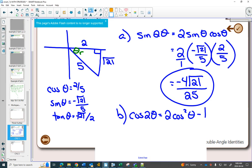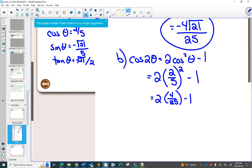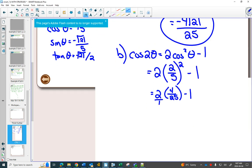So now to figure this out, what do we do with the squared? I have 2 cos squared minus 1. Now cos was 2/5. So cos squared will just be 2/5 squared, minus 1. Do our order of operations, so square first. How do I multiply fractions? I multiply the tops, multiply the bottoms. That'll give me 8/25. How do I subtract fractions? I'll need a common denominator. So I'm going to change that 1 to 25/25. And I get negative 17/25.